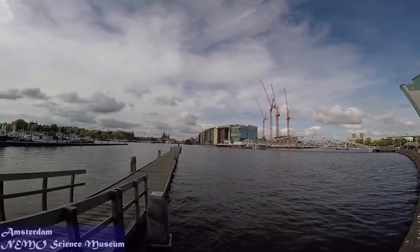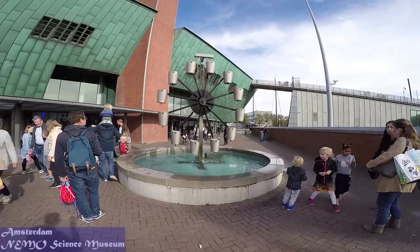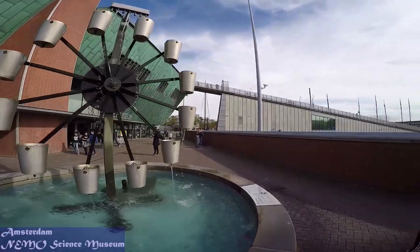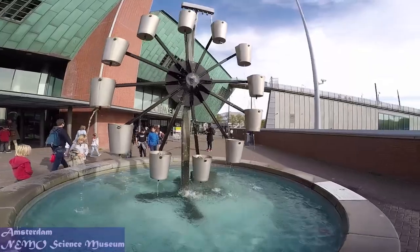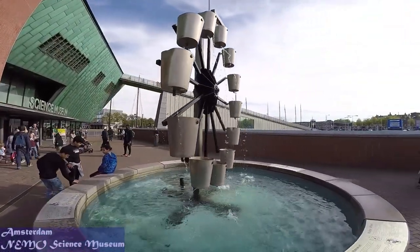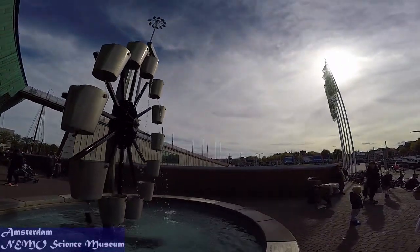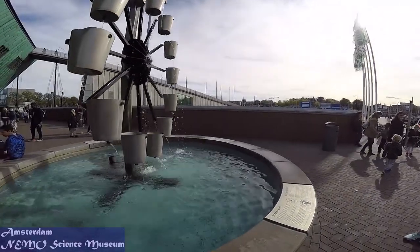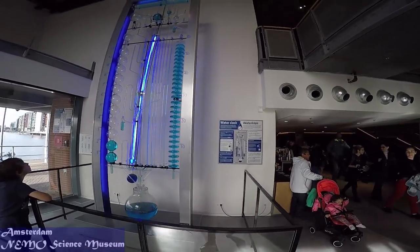Nemo Science Museum curates 17,000 technology objects in four core collections: lighting, electrical engineering, energy generation and storage, and technology at home. The museum wants to enthuse young people by experimenting for science and technology. Around 38% of visitors are under the age of 18.